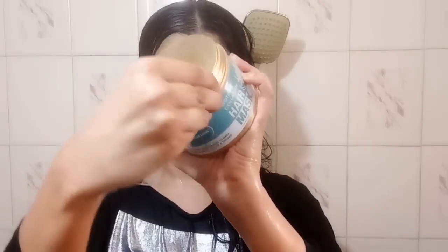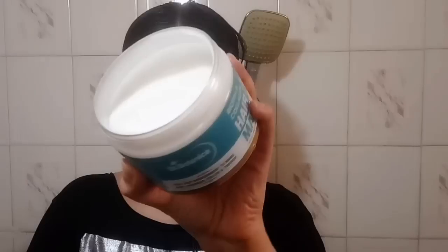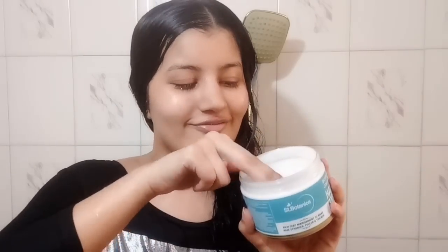It's a very deep conditioning mask, and as you can see I've not even used this once. It is seal packed, so I'm opening it right in front of you, and that is how it looks like. It's white and it's so thick in consistency and it smells amazing.